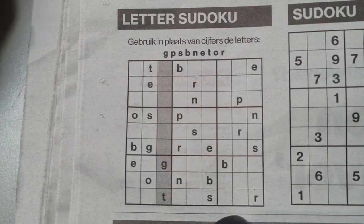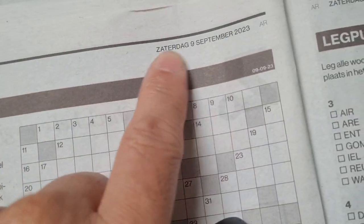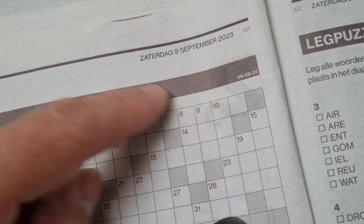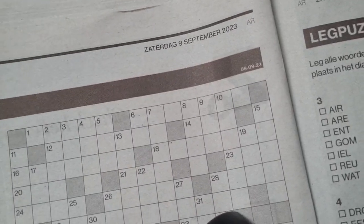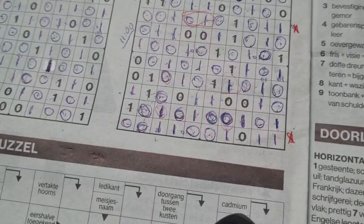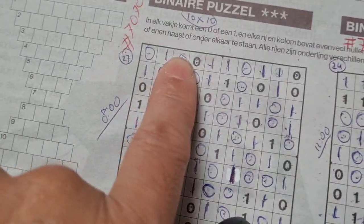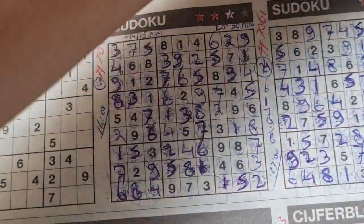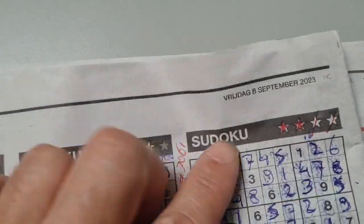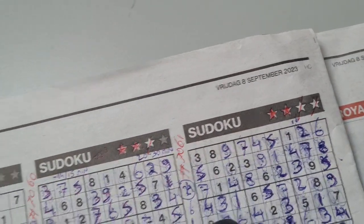Well, in yesterday's newspaper of Saturday, September the 9th, 2023, we have no additional. And I've promised you to solve the rest of the puzzles of the puzzle page. I've already solved two puzzles, the binary and the Sudoku with two stars, and because there's no additional, I've decided to solve the rest of the puzzles of the Friday edition, Friday, September the 8th, 2023.